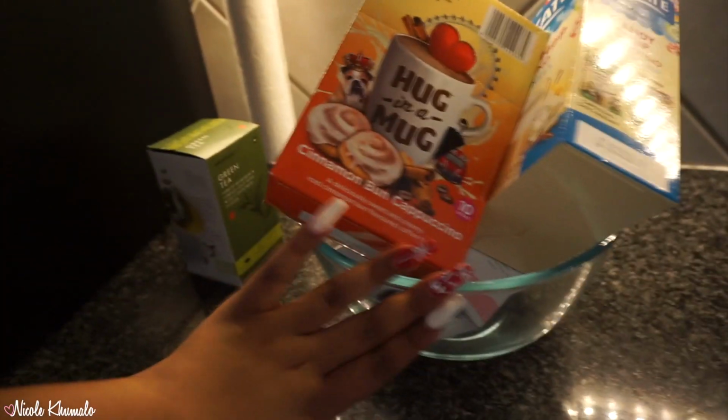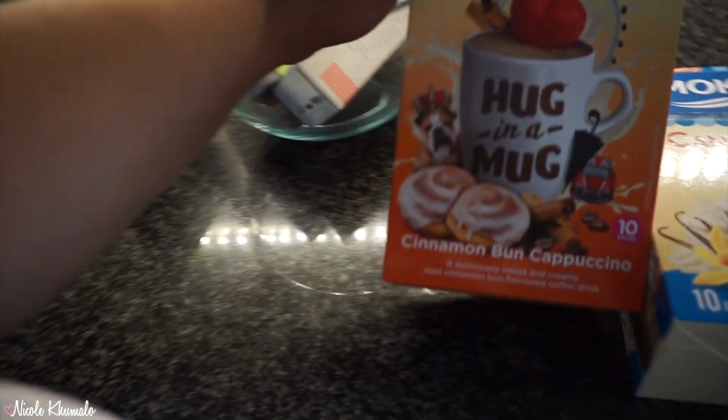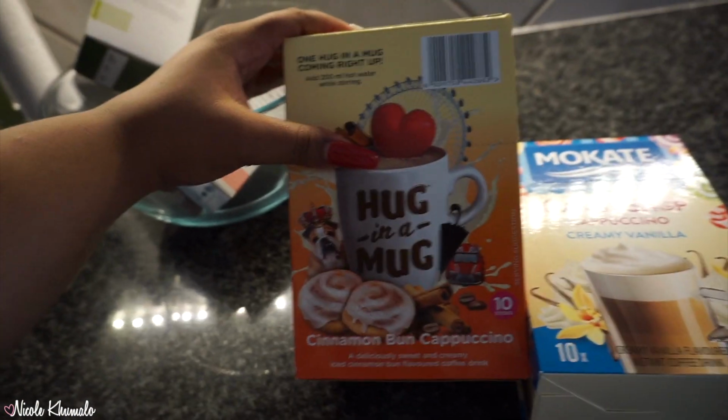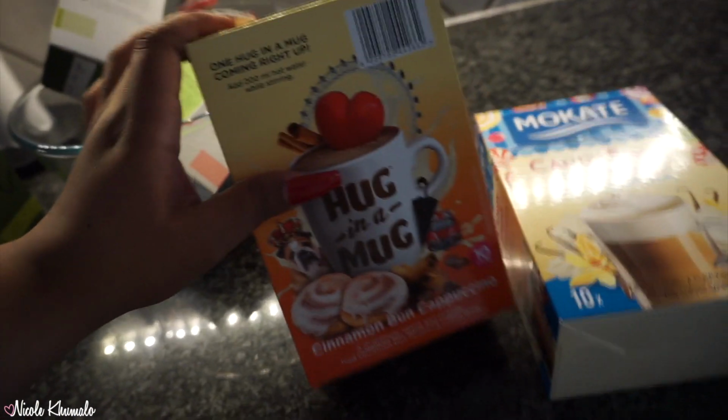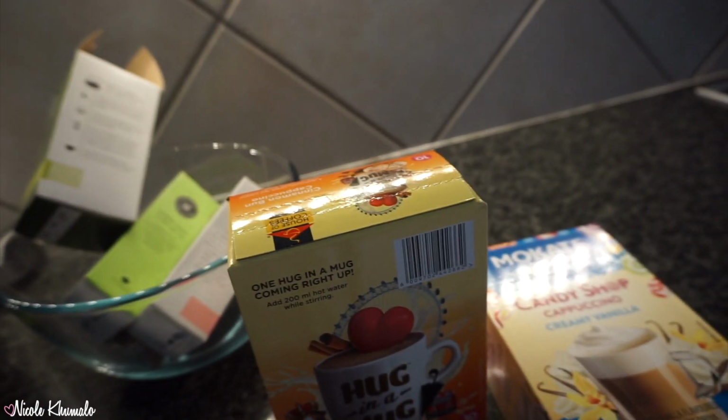While I have you guys here, I didn't vlog the other day, but I picked up some stuff from Pick n Pay. Let me show you quickly. So this is my little bowl that I keep all my drinks in. But this is what I picked up from Pick n Pay. I've never had a Hug in a Mug before, but like cinnamon bun, give it to me 1,000 times. I love cinnamon, ginger, like anything like spicy. Love it. So I got that.